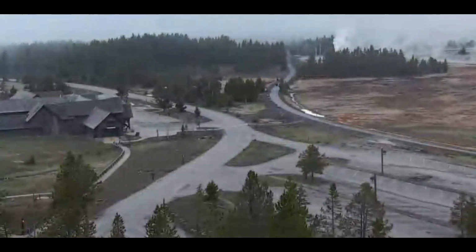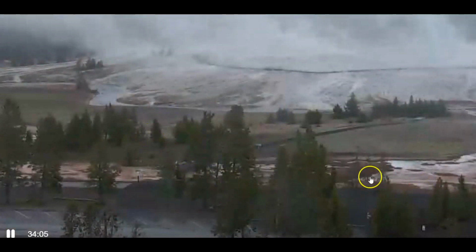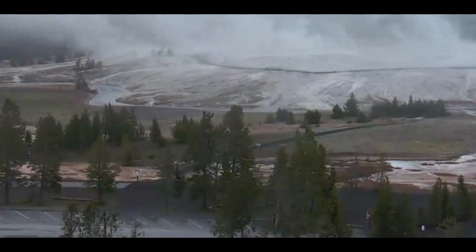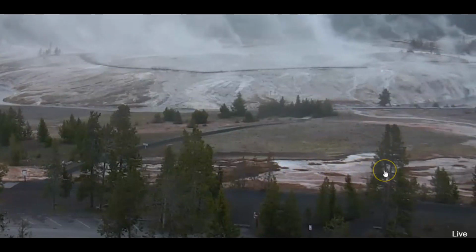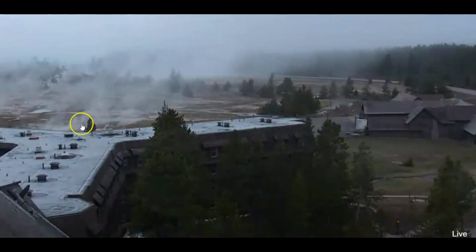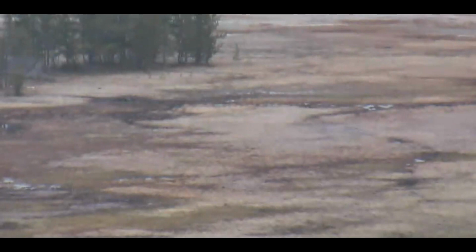There we go. Okay, here's the parking lot. This is the area of the venting that I was talking about. This parking lot is flooded from all this water that has accumulated over here, and it almost looks like it's coming from the Firehole River. Hard to tell, I'm not there. See, we got venting on this side of the hotel too. They keep zooming in to this back area. See how they're looking at these different areas.